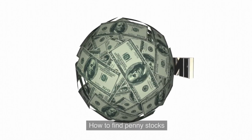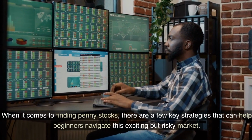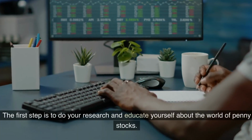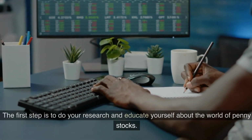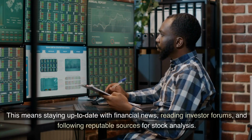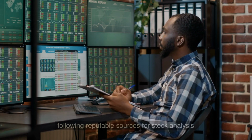How to find penny stocks? When it comes to finding penny stocks, there are a few key strategies that can help beginners navigate this exciting but risky market. The first step is to do your research and educate yourself about the world of penny stocks. This means staying up to date with financial news, reading investor forums, and following reputable sources for stock analysis.